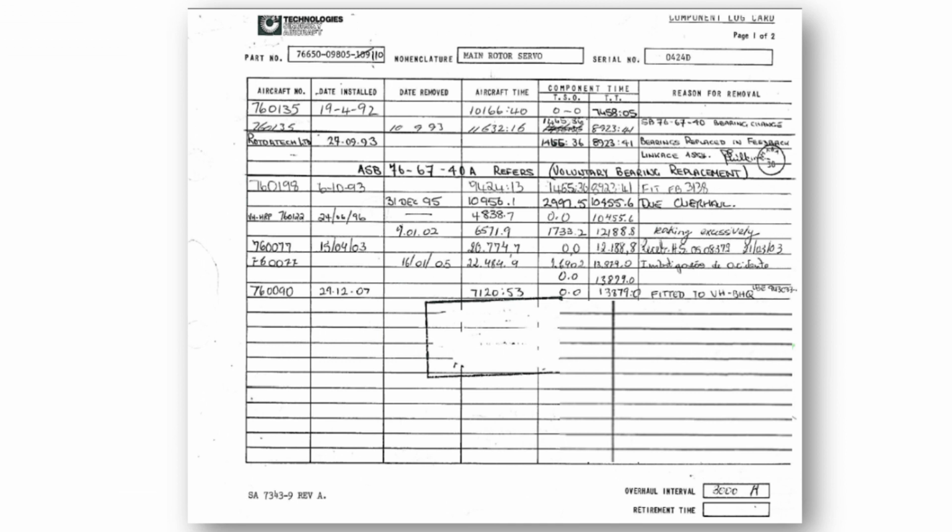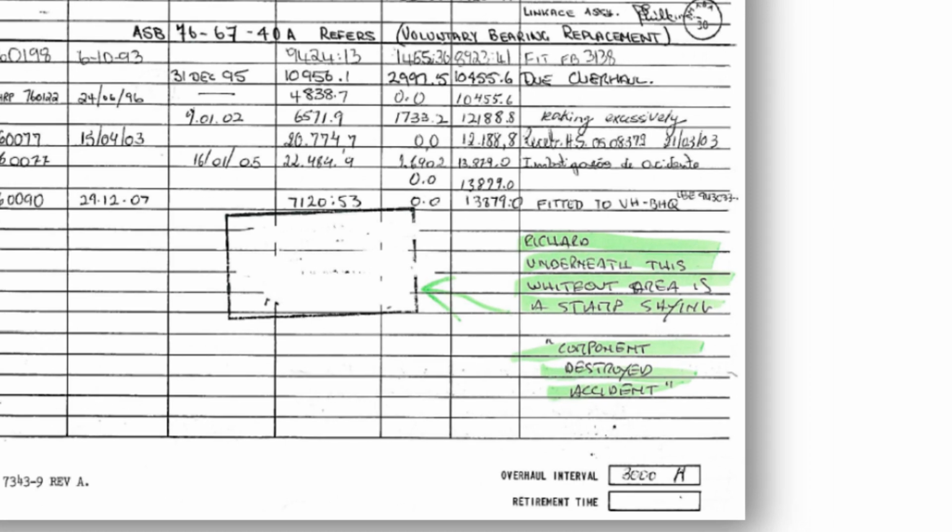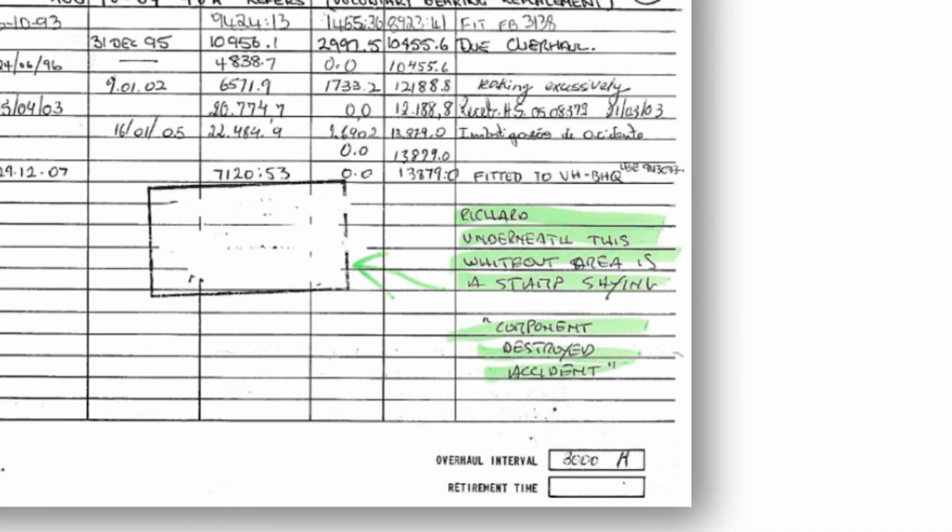Luckily, an alert person did, and discovered that the part was involved in an aircraft accident and scrapped by the manufacturer, yet someone had used correction fluid in an attempt to hide that fact. We really need to be alert to paperwork non-consistencies.